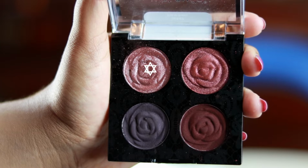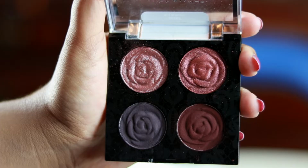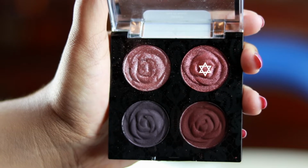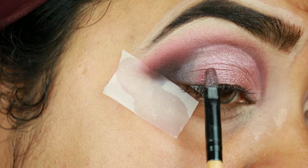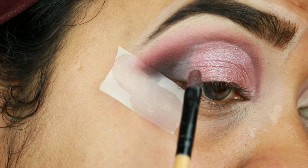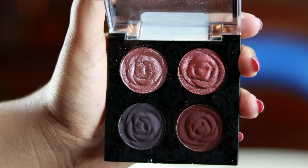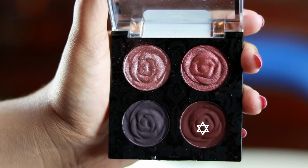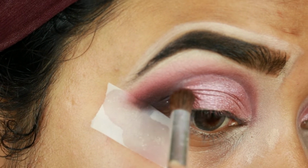Now I'm taking this beautiful, shimmery rose gold color from the palette, and I'm just applying it all over on my eyelid. This is such a stunning color. Now I'm taking this dark kind of cranberry shade from the palette, and I'm just applying it on the border just to create a nice gradient effect. I'm taking this beautiful burgundy shade from the palette, and I'm just applying it between the black eyeliner and the shimmer shadow.